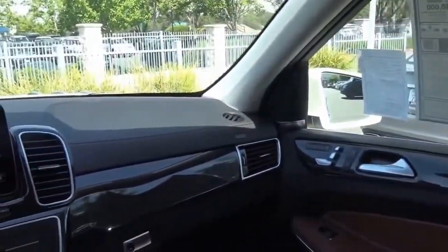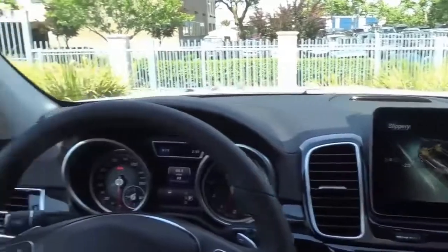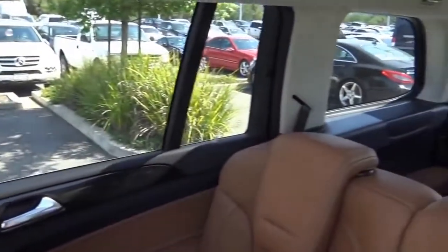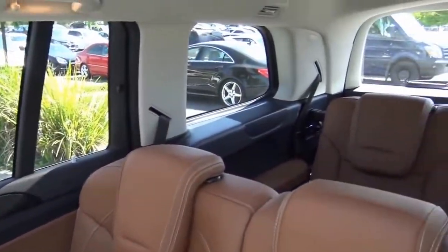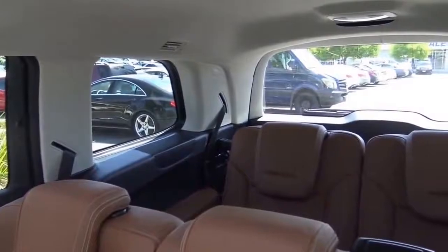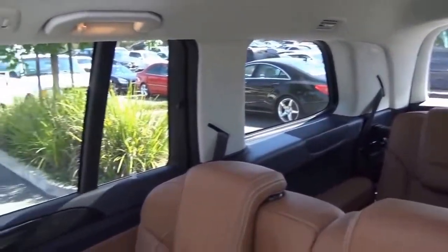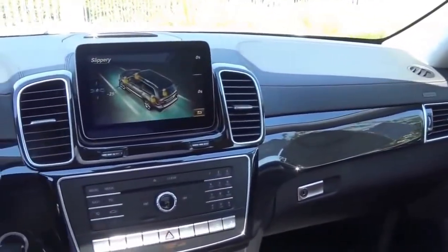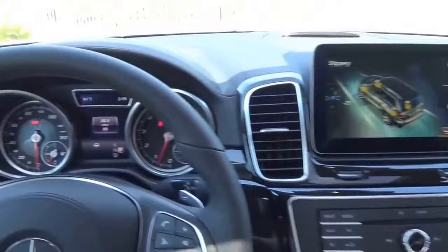There's plenty of space for the front occupants in the GLS. There's also lots of glass area on the front windows of the vehicle, and seeing out of the rear of the vehicle is pretty easy since you do have pretty square windows back there, and you don't really have a sloping roof line like you'll find in a lot of vehicles nowadays. And it really does help that you do have that 360-degree view camera.